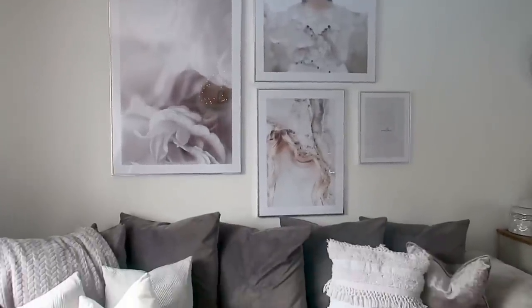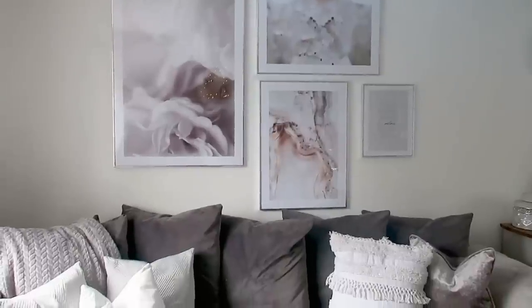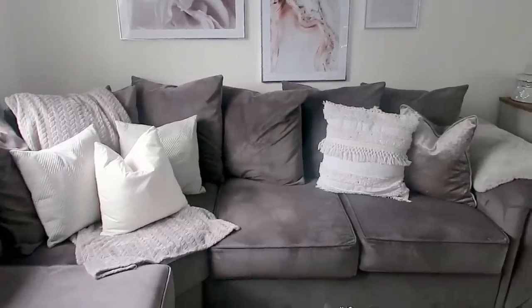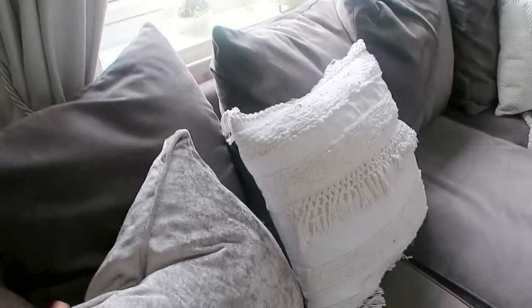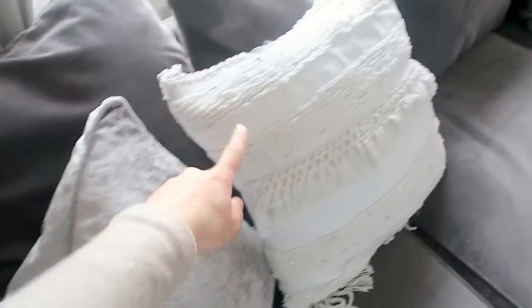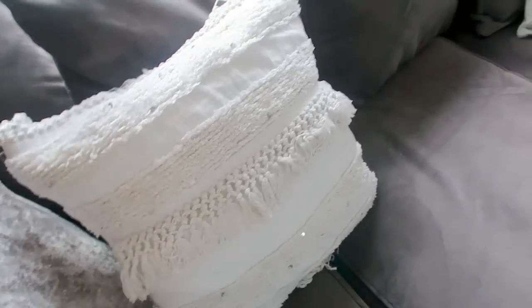So obviously the Decor prints are making a massive difference to the room. Also just these few new additions. Cushions have really made a difference. So these infills of feather, I got them off Amazon. And the covers, I think I bought some cushions from B&M and then just took the covers off them. These, that I got from B&M as well.